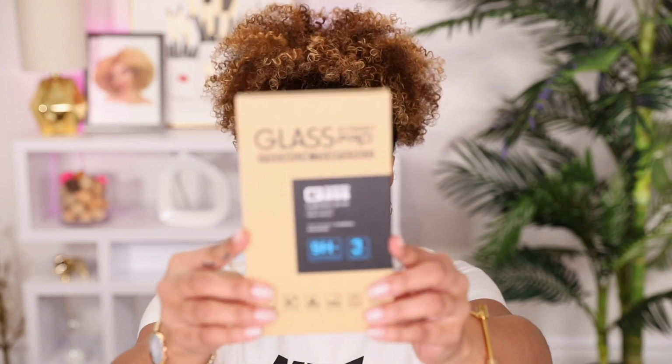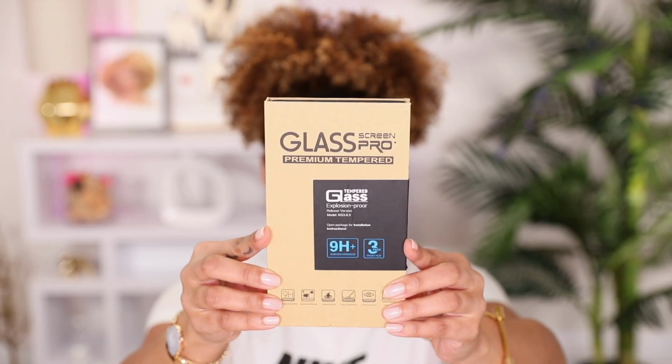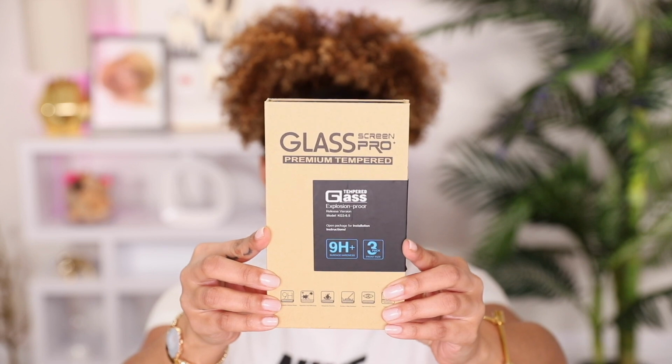Yeah, this is the screen protector that I purchased. Now I go through these because I drop my phone a lot. And this always protects my phone. Sometimes these will get a crack in them, which is why I buy the 3-pack. I just take it off, replace it, and then my phone is perfectly new. I definitely recommend these if you guys are on the hunt for new screen protectors and don't want to purchase them through these cell phone stores.